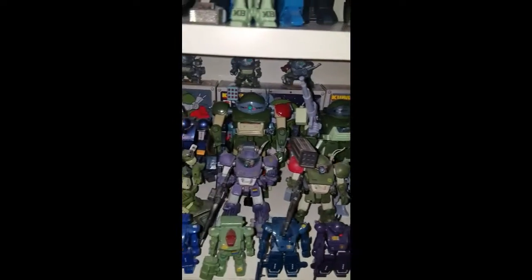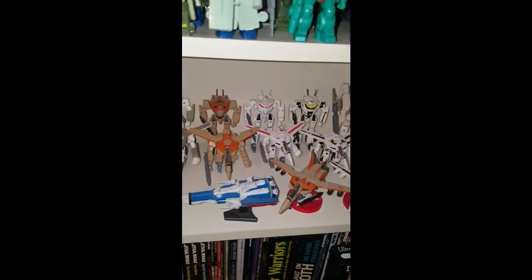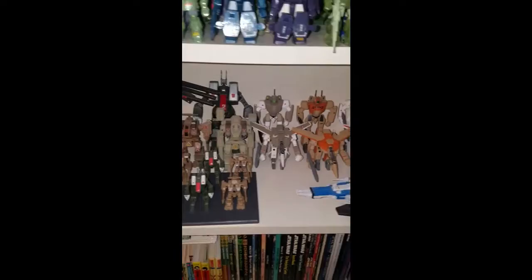There's the big boys back there. There's some of the model kits there. And here's more Macross model kits. These are the non-Zentradi ones.